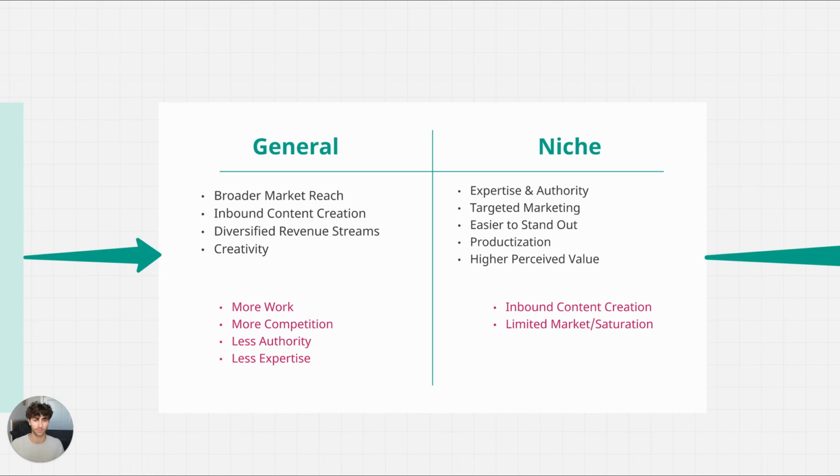Fourth is productization. This is a flip side of the more work con for general agencies. With a niche agency, you will likely be building the same tool over and over, and you'll learn how to build it really well. You can even copy and paste elements of it. So you can deliver high value services and AI products for very low cost.